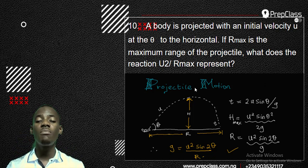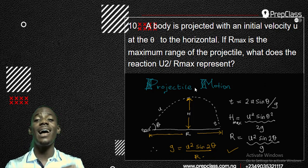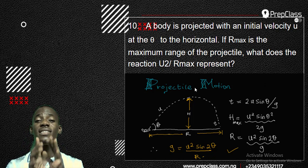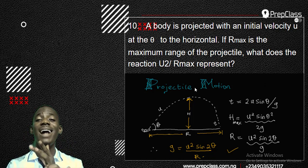When I say projectile, I mean when something is thrown. When you have a question about something being thrown at angle theta, that is a typical projectile question. Whenever you have that kind of question, they can only ask you for three different things, which are the three formulas I showed you: total time, maximum height, or range.